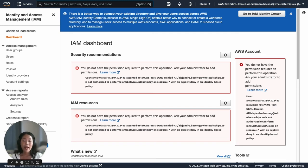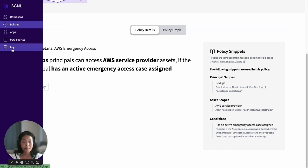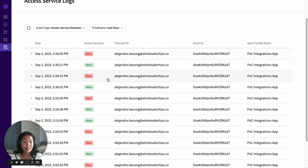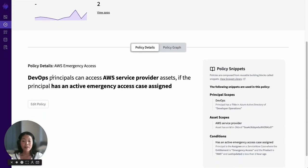So now that we've demonstrated how Signal's authorization solution provides organizations with the ability to restrict access to users with timely business justification, let's go back to Signal to take another look at the access logs. So we can track Alejandro's access decisions, seeing that with the Signal policy requiring an active ServiceNow case, he was denied access when he was not assigned to a ServiceNow case, then allowed access when he was assigned, then denied access once again when the case was closed. So this aligns perfectly with the policy that we've defined in the Signal console, specifying the need for an active assigned case.